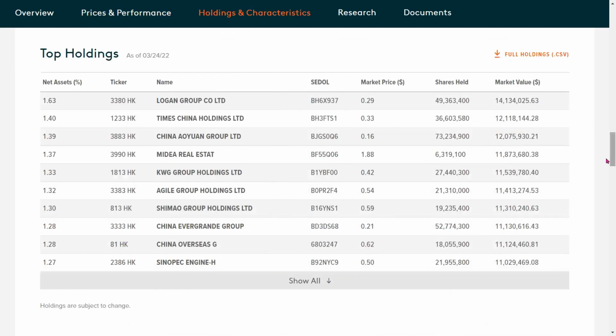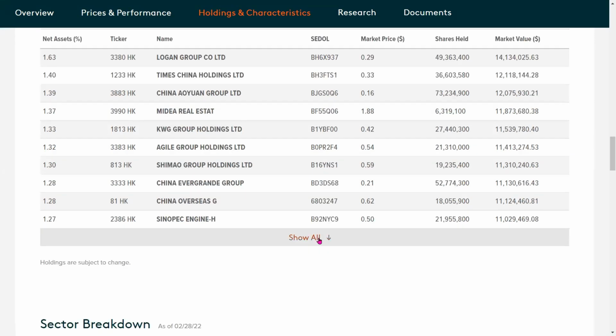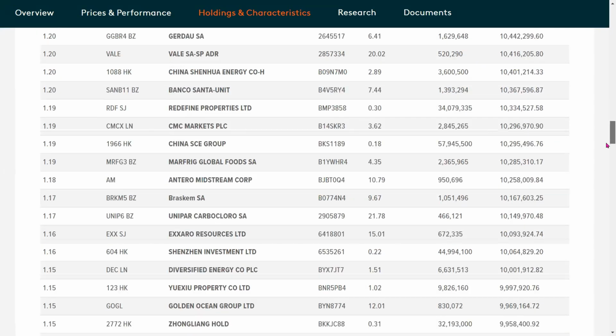As for the top holdings for SDIV, we are looking at, on our top part, Logan Group Co. Limited with about 1.63% exposure. Next, we have Times China Holdings Limited, followed by China Aoyuan Group Limited. These are the top 10 holdings listed here. If you want to look at the entire 96 holdings, you can simply click on the entire list and you see all the holdings that are provided here.